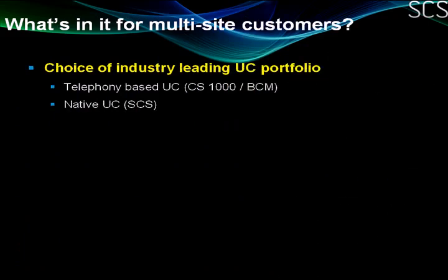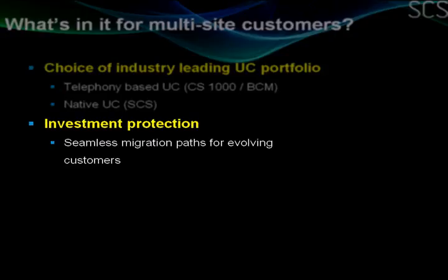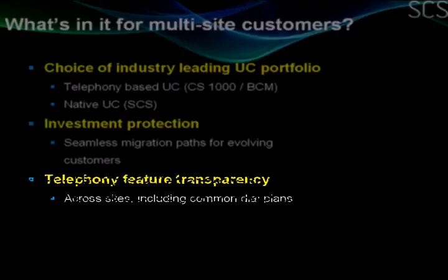Well, first off, you get choice. CS1000, BCM, or SCS, depending on the needs of a particular site, or even department or functional team for that matter. Now, you also get investment protection as you can evolve your multi-site network at your own pace, one site or department at a time, or when it makes the most sense for your business. And of course, you get basic telephony feature transparency across the entire network, including centralized dial plans.